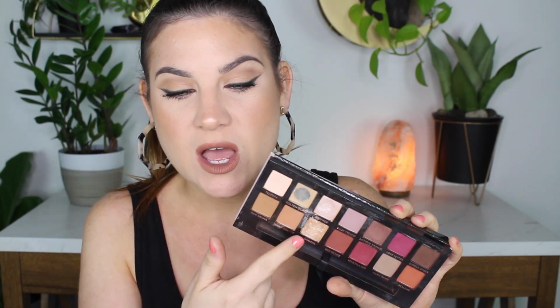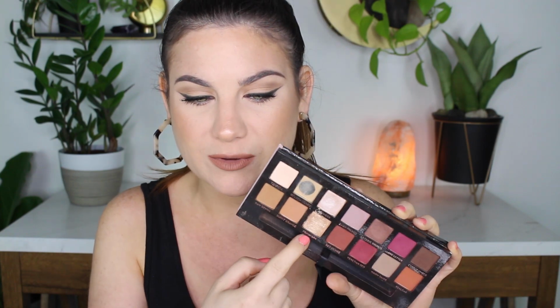Great crease colors. These two shimmery colors aren't my favorite, but Primavera works very nice on my lid. It just has really nice crease colors. It has a good color scheme, really pretty. These shades in this palette blend out beautifully. I love the way they work.